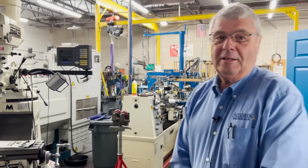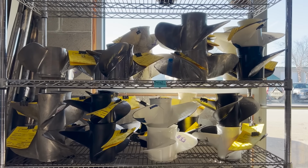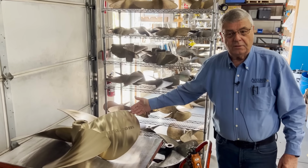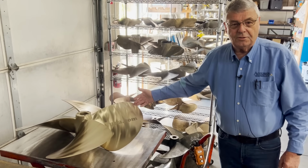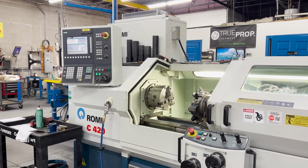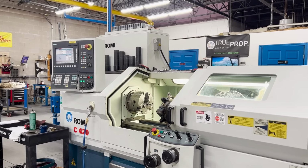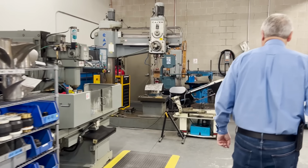We have approximately a 5,000 square foot facility that I started in 2001. And we work on everything from small propellers, outboard propellers, up to large inboard propellers. This is actually for one of the boats that's on the Wicked Tuna show. We have machining capability to make the shafts, which is why you're here today. And we'll walk through this way and I'll show you some of what we do.